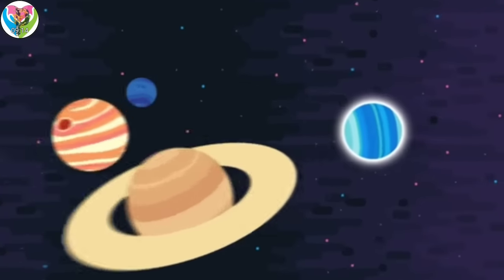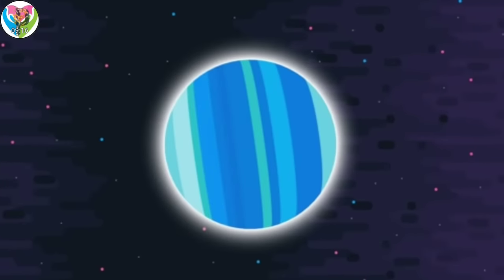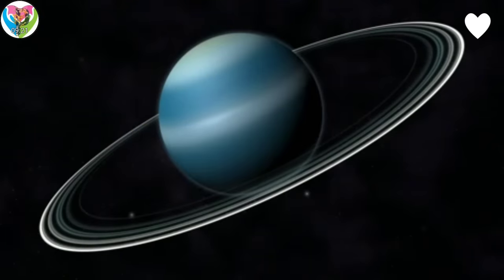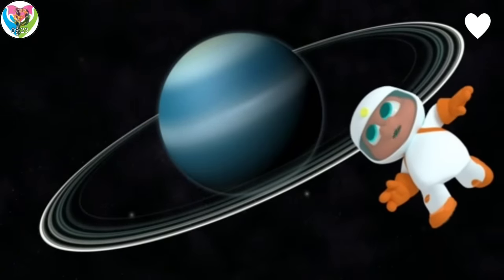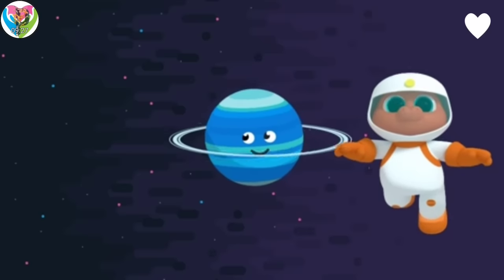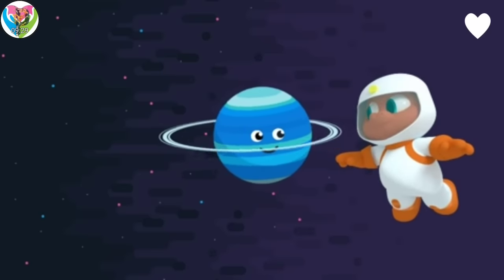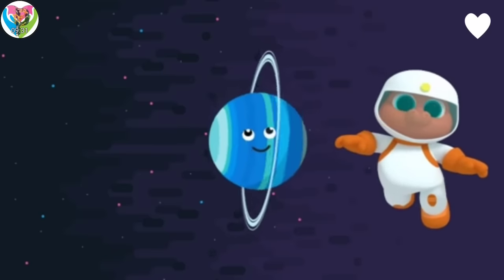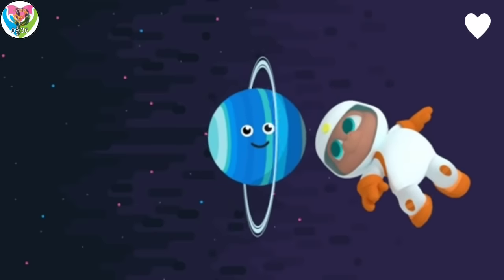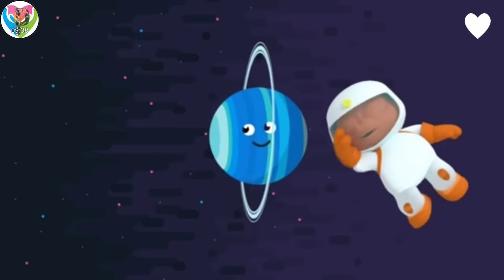Uranus is the seventh planet from the sun in our solar system. That's the planet Uranus, Gorby. It's turned over to one side. We should tell someone. Uranus is tilted, Gorby, so its rings are vertical. That means they are going from up to down instead of side to side. And the planet spins on its side.